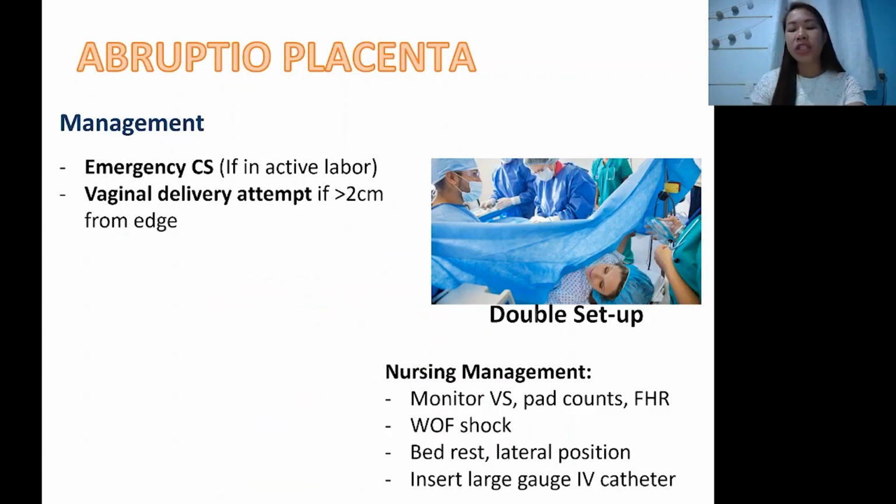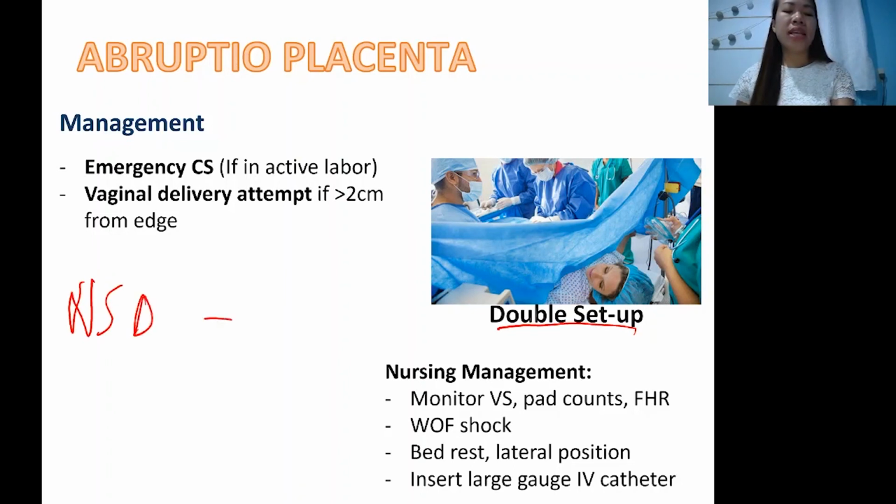Okay, now how do we manage an abruptio placenta class? We manage an abruptio placenta through an emergency CS if the patient is in active labor. So again, take note double setup. Pwede nating i-NSD, pwede din nating i-CS. Pero sabi niya, pag nagle-labor na ang mother, i-CS mo na agad yan. Huwag mo na siyang antayin na i-NSD. So again, vaginal delivery attempt, ito, mali ito. Di ko lang natanggal, this is for the placenta previa.